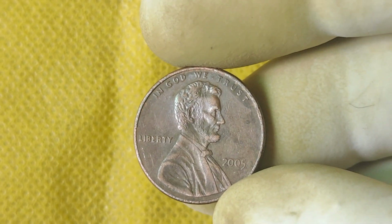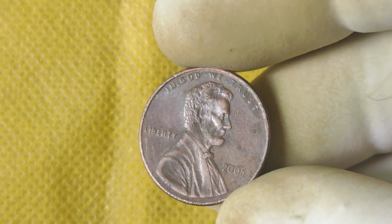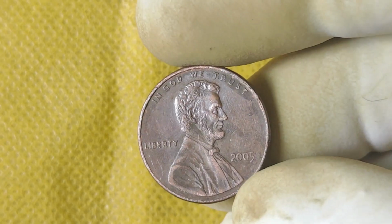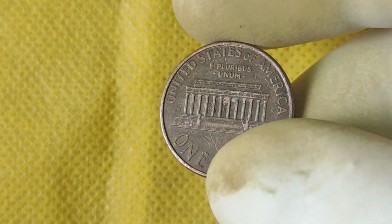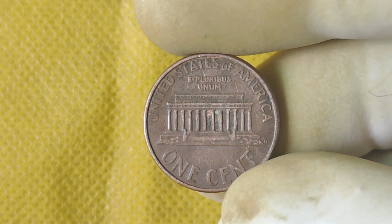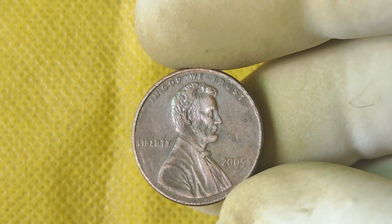The 2005 Lincoln 1-cent penny is part of the ongoing series of pennies featuring Abraham Lincoln, the 16th President of the United States. The year 2005 was particularly significant because it marked the 200th anniversary of Lincoln's birth. In 2005, the U.S. Mint produced a series of pennies that featured a special reverse design to commemorate Lincoln's legacy.